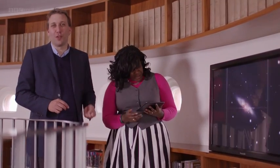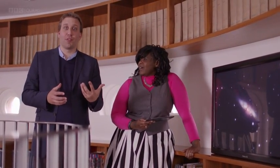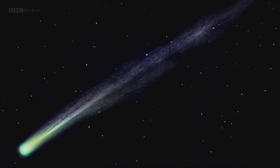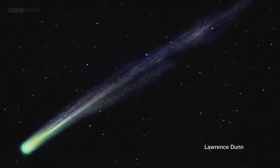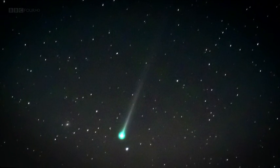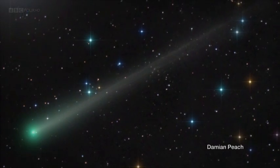Now, speaking of celestial spectaculars, we had hoped before Christmas that Comet Ison was going to put on a great show for us, but it didn't quite work out like that, and Alan Fitzsimmons is going to tell us why. People were predicting that Ison would be the comet of the century. That as it came round the sun, a huge tail would be created that would fill the night sky. However, instead, it seems to have fizzled out. But now, by pooling data from a number of scientific instruments, it's possible to find out what actually happened.